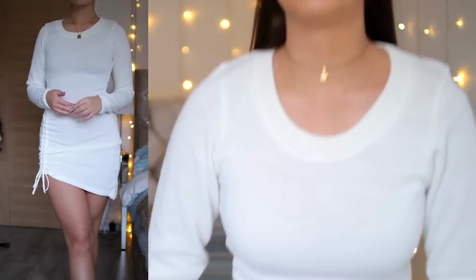The thing that I really liked about this, you're going to see it in the triangle clip, so I don't know why I'm struggling to show you. But it's actually got a ruched detail on one side of the dress, which I really love. I love a good ruched piece, especially when it's one-sided, because I feel like it adds a different shape and a different line to the dress, if that makes sense. Like a different hem.